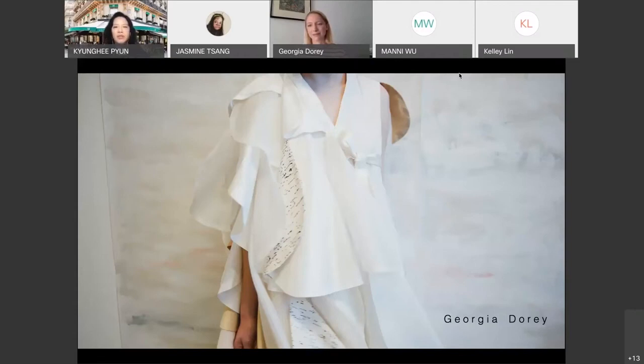GeorgiaDorey is just like you. She was a print major, like a print design major, and she has a master's degree in textiles print design from Royal College of Art, and she also lived in Japan for several years. So she is the one who truly understands the principles of Japanese textile or fabric art, I would say. It's a great pleasure that Georgia is here with us today. She's going to show her works inspired by traditional Japanese arts and crafts.